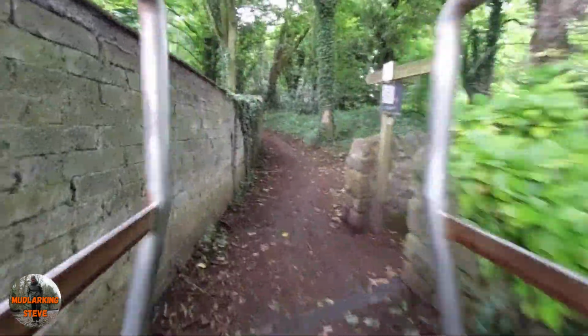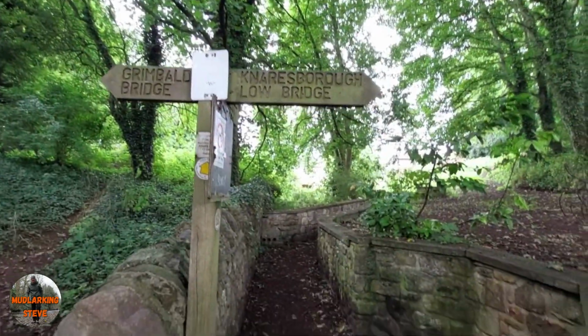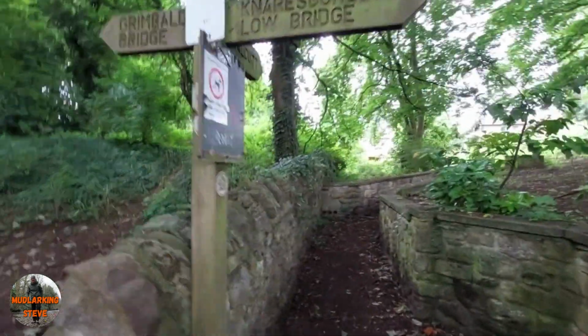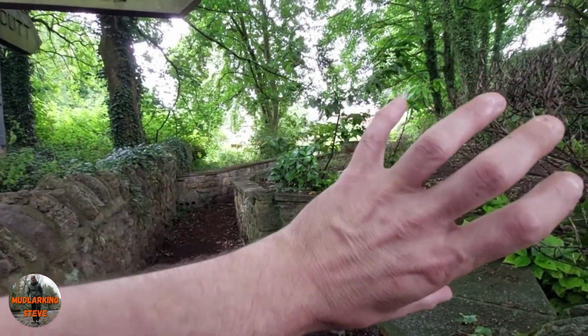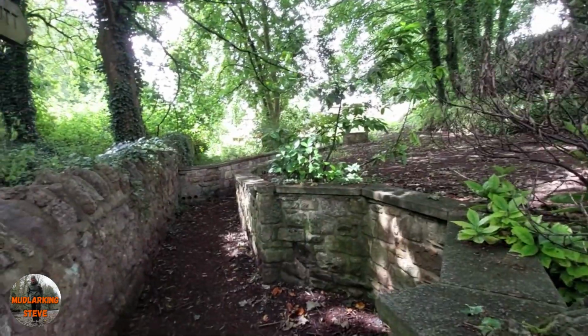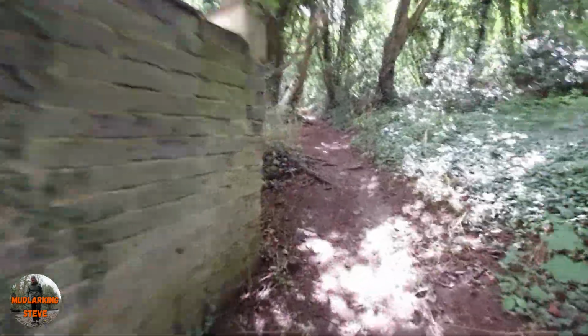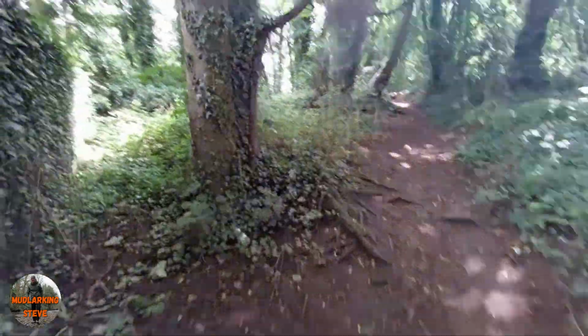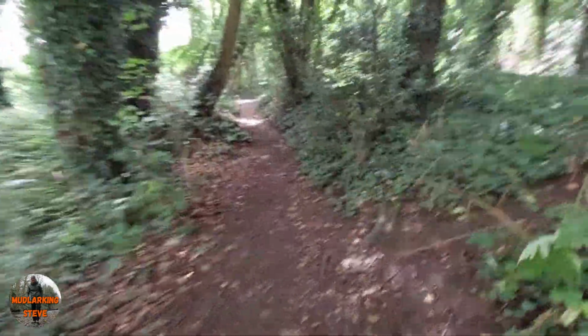So we are in the woods. This is Grimble Bridgewood, or whatever it is. I think it's Grimble. So that way is to the main road where we've just come from. A nice little walk. We won't go that way today. But what we are doing is trying to show you guys some awesome history.